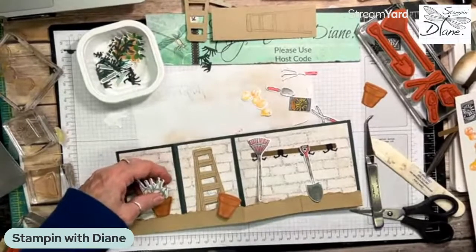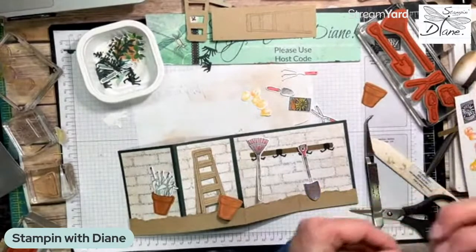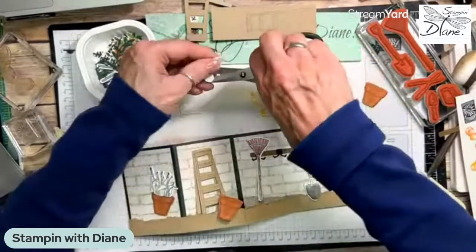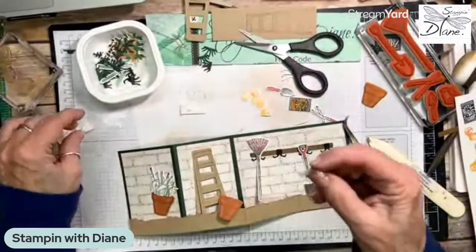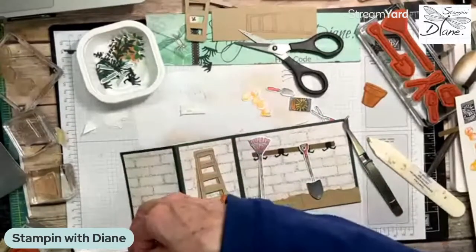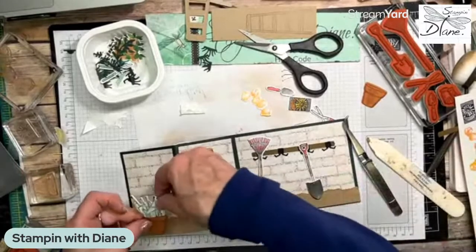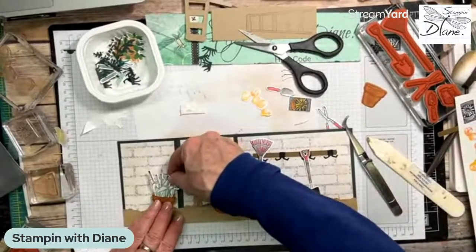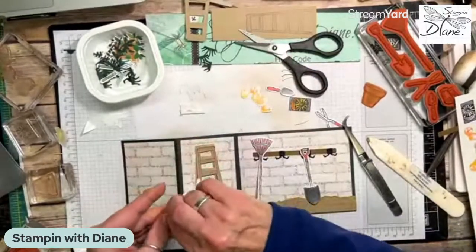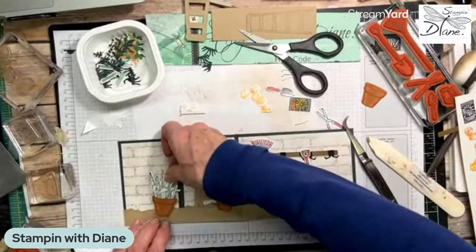And oh, my dimensionals all came apart. Okay. Let's do this. So I'm going to have this pop up here, like so. And then, oops, could take this off. So it's up like that.